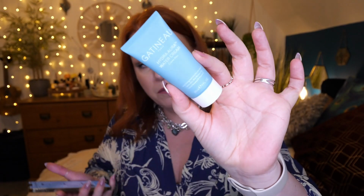Oh, the smell is lovely. It's really subtle, but yeah, it smells lovely. This is a deluxe size and it is worth £19.99. And it goes on to tell you what I read off the front here, and it says to pack your skin with hydration and leave it feeling soft, silky and smooth. So we got a moisturiser.